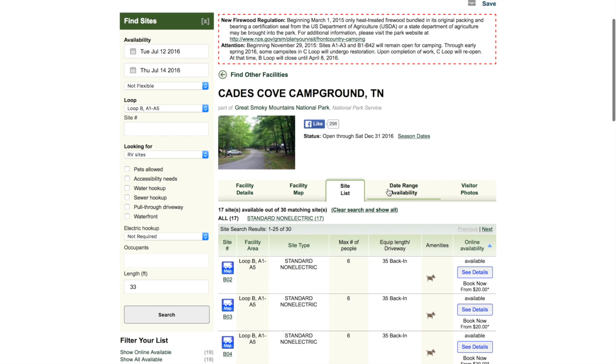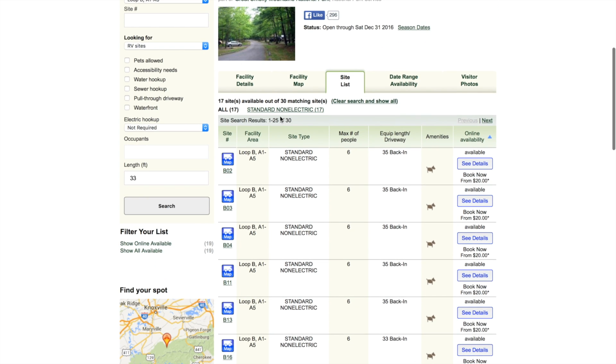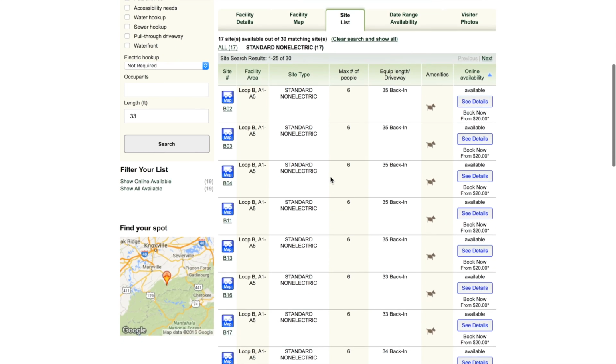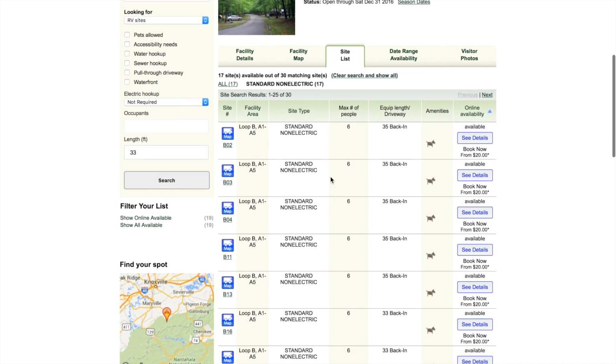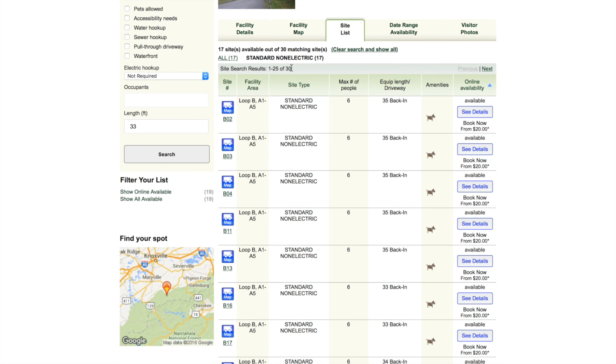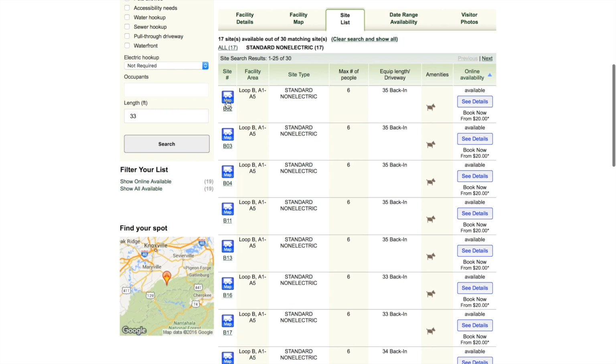Now over here it comes up and shows that there's 17 sites available for those 2 nights. And what you can do is click on that. Whoops. That actually just picked the same sites again, all of those 17. But anyway, you go through here and you can click on the little map.